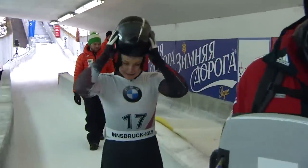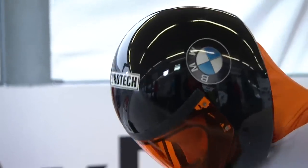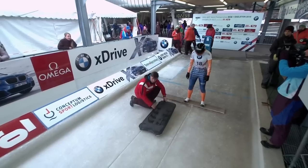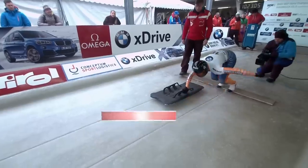Nice and relaxed, a damper on the sled. When you see the athletes bouncing up and down, that's usually a good thing. For Joske LeConte of the Netherlands, the first of two Dutch sliders now. First start in this year's World Championships. Joske in 15th last year.